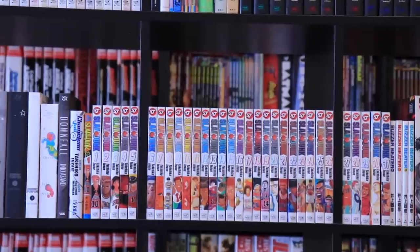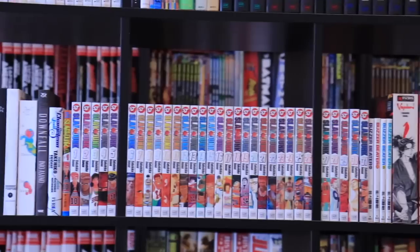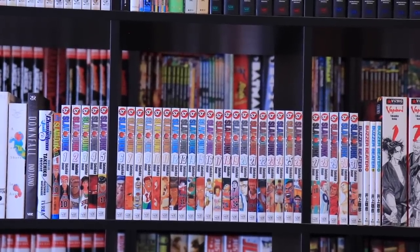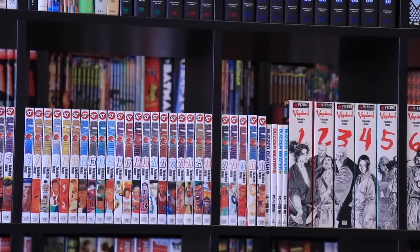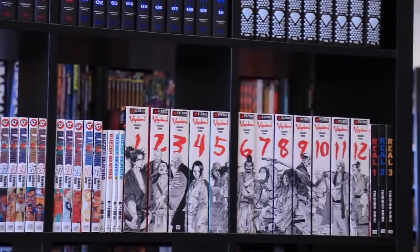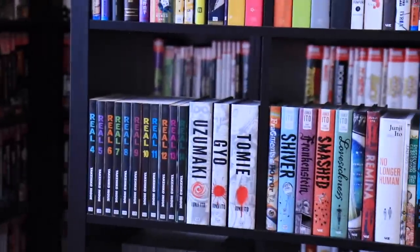I have a Spanish edition of Chameleon Jail. There's the first volume of Slam Dunk in Japanese, as well as the entirety of the series, and the four volumes of Buzzer Beater, also in Japanese. And then next to that, we have Vagabond, and then Real. And Real continues on the next shelf over here.